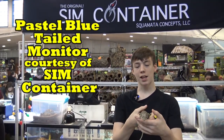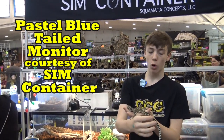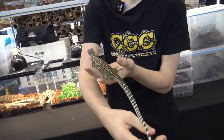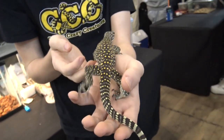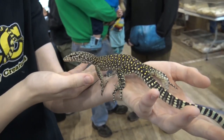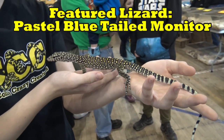This is a pastel blue-tailed monitor lizard. This one is just a baby. They'll get around 4 feet long. They're from New Guinea, and I really like the yellow spots on its back, and the stripes on its tail will get even bluer as it ages. And because it's a really awesome-looking monitor, it gets a decent size, the pastel blue-tailed monitor is one of our creature features of the show.